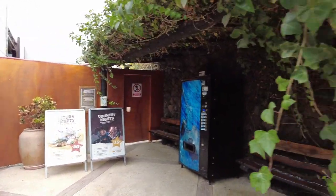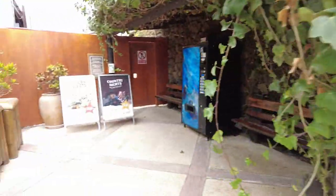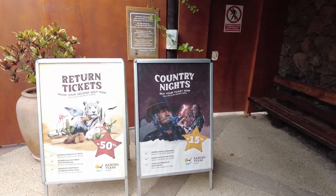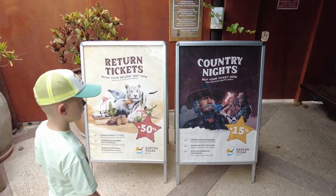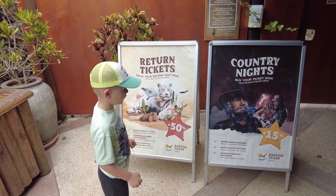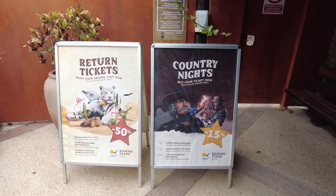So this is the entrance. Right, okay. While I'm here, they do country and western nights. And like I think I mentioned before, they do 50% off returns, but you have to book while you're here. But yeah, they do country and western nights as well.